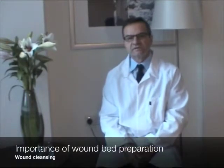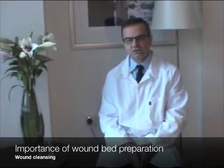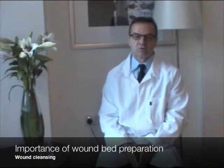You look at all the key components of wound healing or treatments that lead to a closure of a wound. Wound bed preparation is certainly integral and one of the most important components. Wound bed preparation allows you to remove any barriers, including non-viable tissue and bacteria, that may be slowing down the healing process. Well, you can't separate wound cleansing from the actual debridement process.